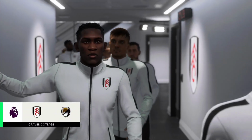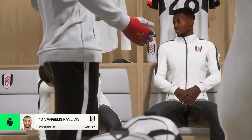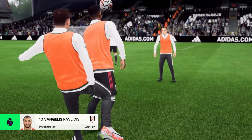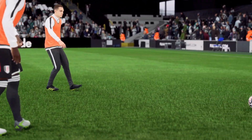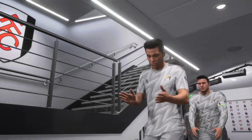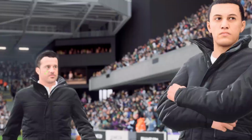Our camera lens trained on one man. Well, he's such a natural finisher. He has everything a good goal scorer needs: composure, technique and awareness. He will certainly need to be tightly marked today. Live coverage coming your way right here on EA TV.